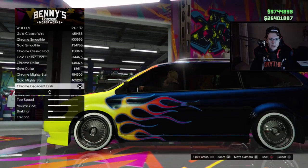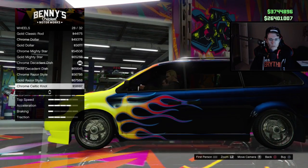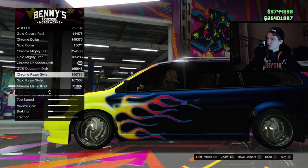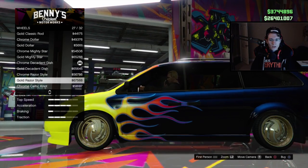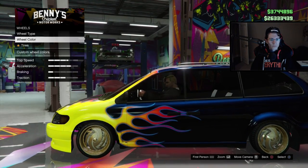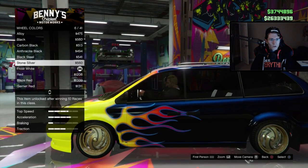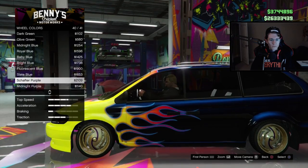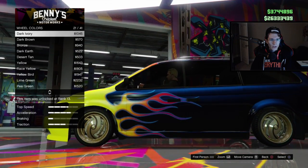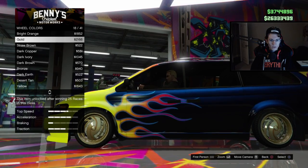That would be cool. Let's change up the wheels just a little bit. I still say we do Benny's B-spoke. You know what? Those don't look bad as far as our... If we went with a gold. Let's just do... Can we get all gold? Can I fill it in with gold? There we go.